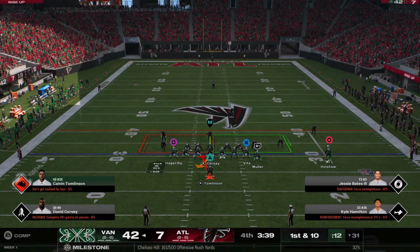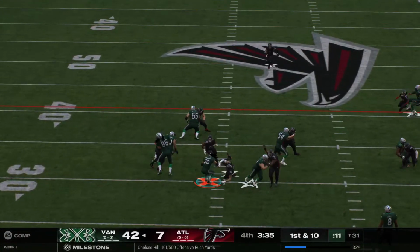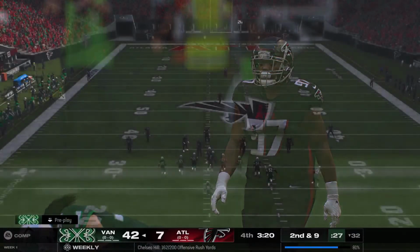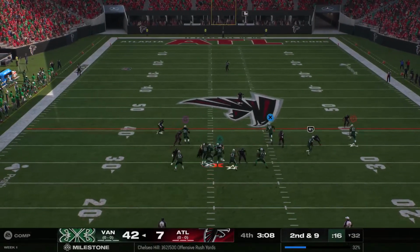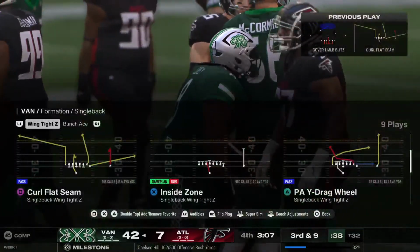Yeah, people don't understand how hard it is when you're on the side that's being dominated to keep your head up and continue to play hard. Nice. Right now, nice job not going backwards. Continue to fight, even though they're down huge in this game. 2nd and 9 now. Ooh. As he throws there, incomplete.